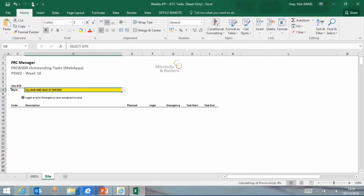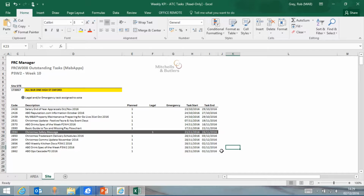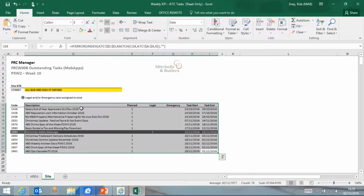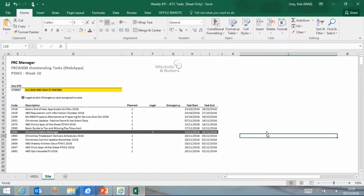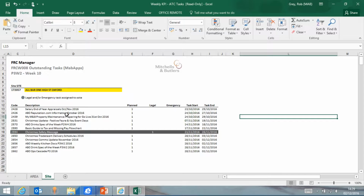There they are, and you'll see down here it's processing, and hey presto. So here we have which tasks are outstanding, whether they're planned, legal or emergency, and you'll see the legal ones will be highlighted. And then we can also see that some of these have gone past their task end date already. So that's worth a quick conversation with the manager at All Bar One in Oxford, just to ask if there are any issues, or whether those tasks just need to be closed down because they have in fact been completed.